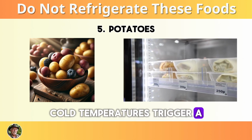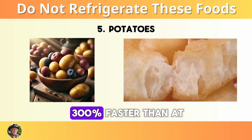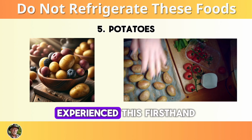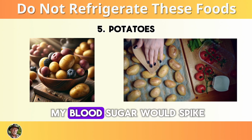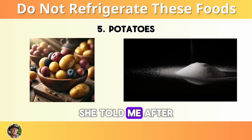Cold temperatures trigger a process called cold-induced sweetening, where potato starch converts to sugar at rates up to 300% faster than at room temperature. Barbara, a 75-year-old with pre-diabetes, experienced this firsthand. "I couldn't understand why my blood sugar would spike after eating homemade potato dishes, but not when I ate at my daughter's house," she told me.